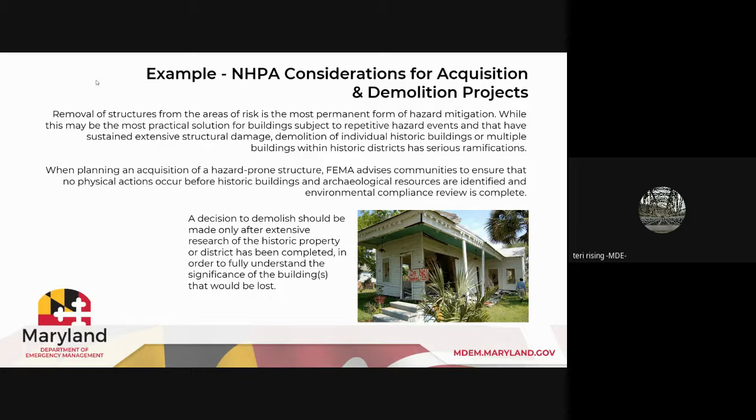Again, the National Historic Preservation Act consultation does not necessarily prescribe an outcome. It's looking to minimize or avoid when possible, but getting back to the fact that it may be the most practical solution, sometimes there is an opportunity to do really good, extensive documentation if a structure's loss may not be avoided. But again, that's something that needs to be included in the planning process.